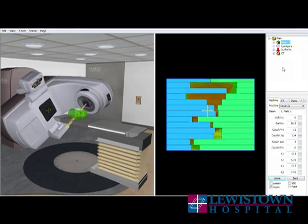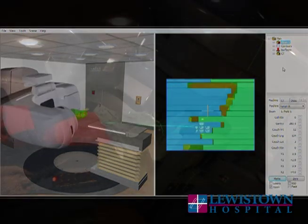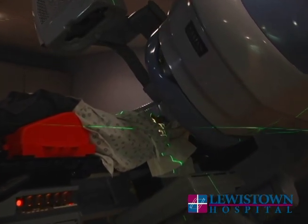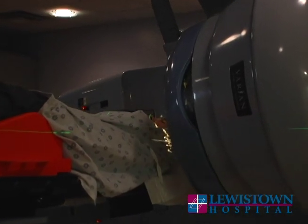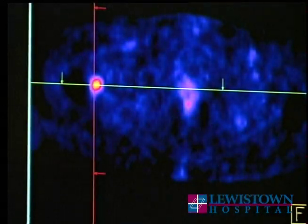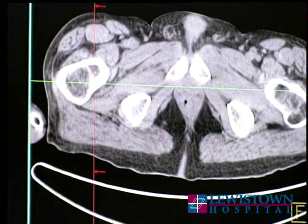This technique allows us to treat circumferentially, that is 360 degrees. The machine itself will go around the patient, and as it goes around the patient, it turns itself on and off. The reason it does this is to avoid sensitive structures, and at other times turn itself on to give a 360-degree treatment. Now, this in itself confines and solidifies the treatment without giving an overdose to the normal tissues.